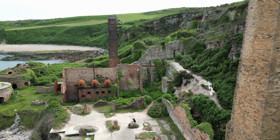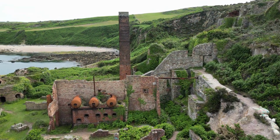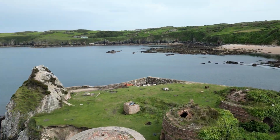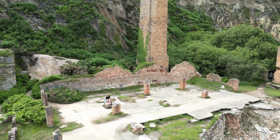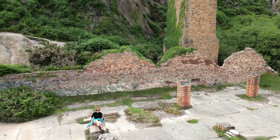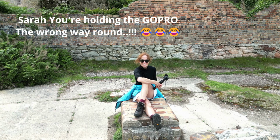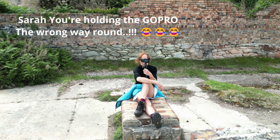Me and Sarah were both really lucky on this one. Sarah almost never made it down because her knee was hurting, but I'm so glad she managed to get down to just another little gem that we found. Amazing. We pretty much had this place to ourselves, us and the sheep.